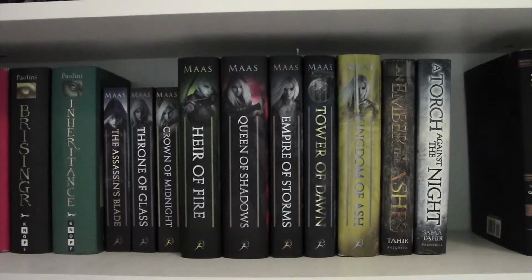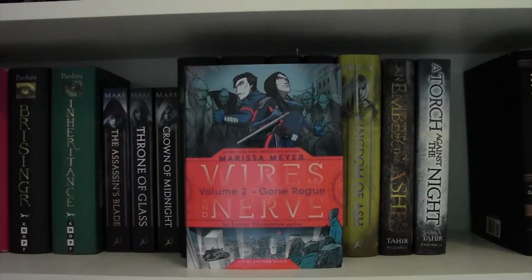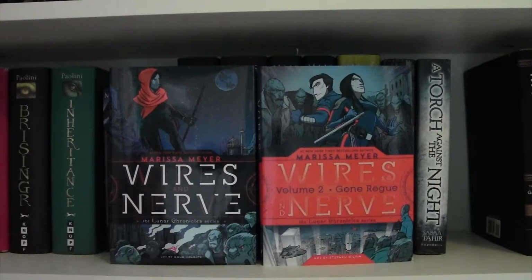So alright, next up, I have a bunch of sequel books. Bunch of them. The rest are all literally sequels to series. So the 2 books for this one are Wires and Nerve, Volume 1, and Wires and Nerve, Volume 2: Gone Rogue. Yep, they're both by Marissa Meyer and they're both from the Lunar Chronicles series. If you don't know what it is, it's a comic book version that takes place after everything in Cinder, Scarlet, Cress, and Winter.